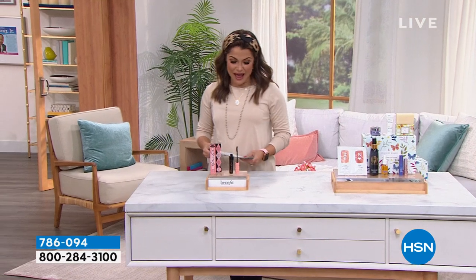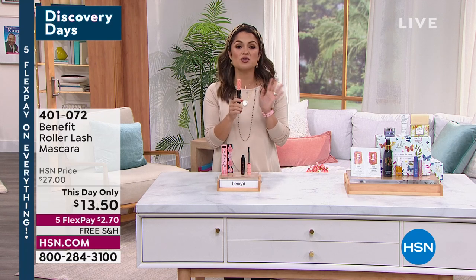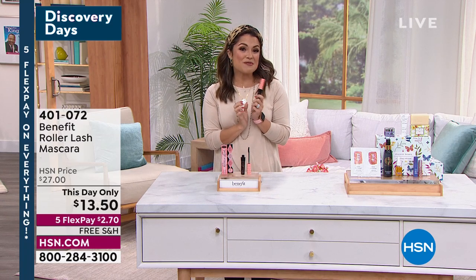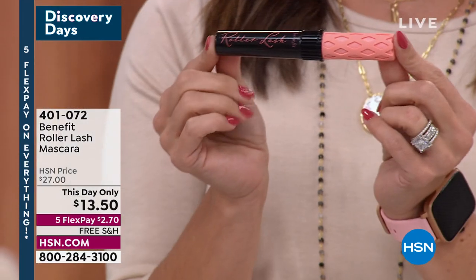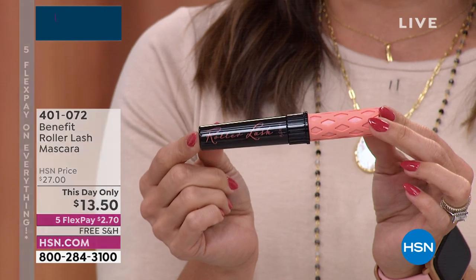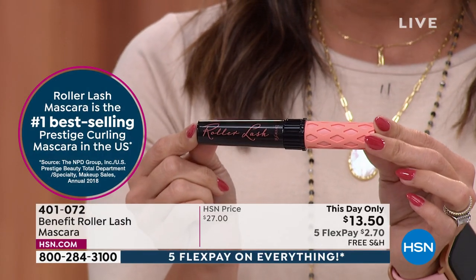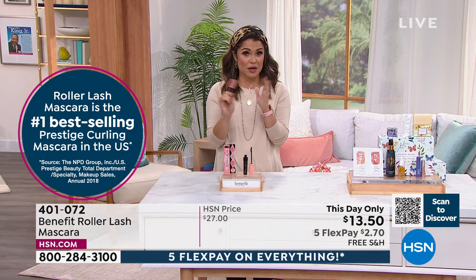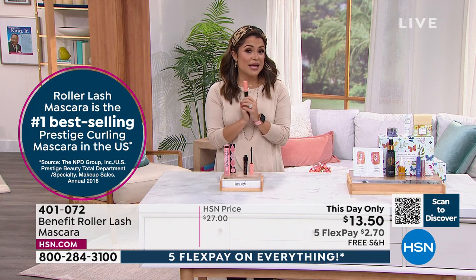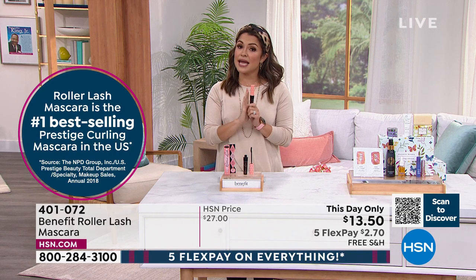But before we get to that, the other huge hit already of the evening, and we're just now getting to it. Hundreds of you have scooped it up. Benefit Cosmetics is bringing us the number one selling prestige curling mascara in the entire country. This is Roller Lash. Fun fact, it is National Lash Week right now. This is a big celebration around the country. So every day, Benefit has been bringing us one of their best-selling full-size mascaras. Today, it's all about curl.